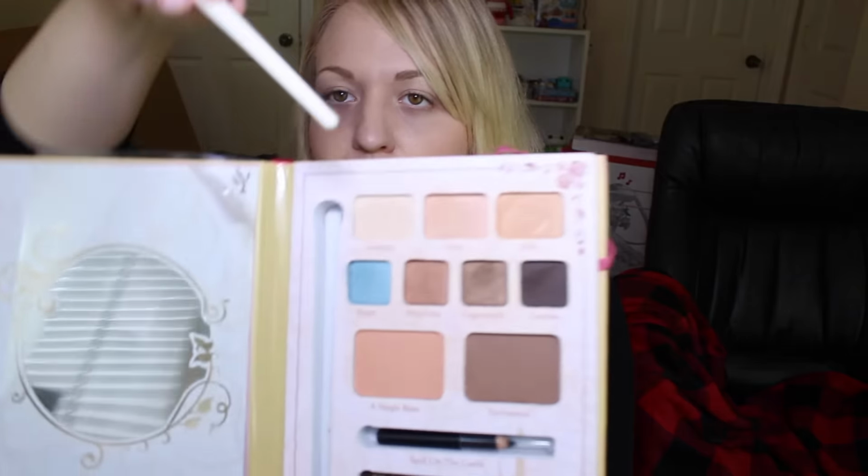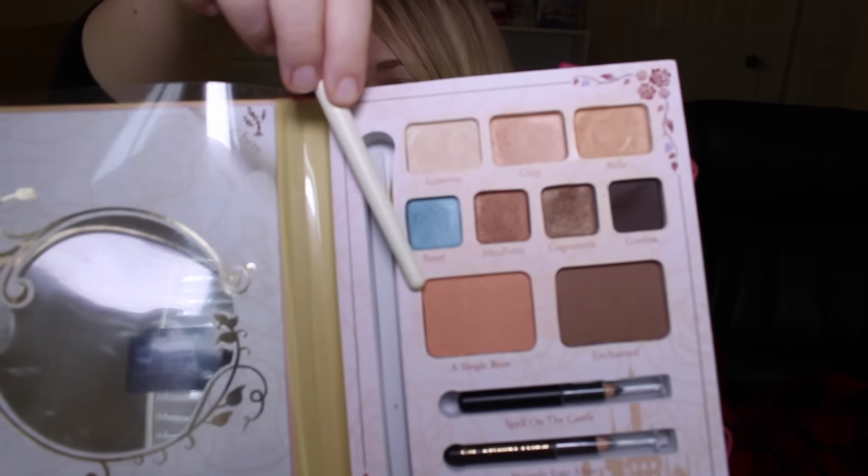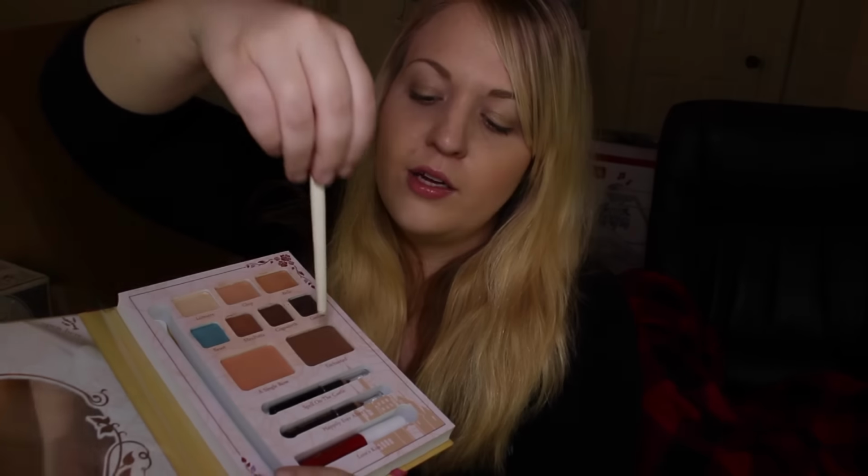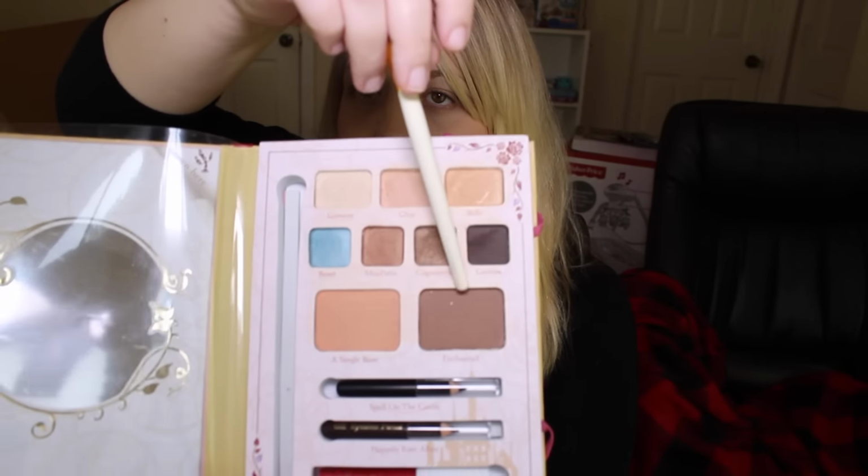In my opinion, it all could make a really nice eye look. So that's that one right there. So that's all the eyeshadow colors, and we're just gonna go ahead and swatch the blush and bronzer color now. And the blush color is really pretty. It is a shimmery peach color, and it's called A Single Rose. And then the bronzer color, I'll go ahead and swatch as well, is called Enchanted.